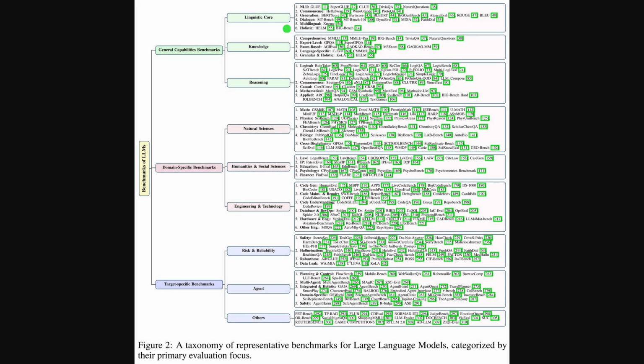Next, this figure lays out the taxonomy visually, with 3 stacked bands on the left for general capabilities, domain-specific, and target-specific, and detailed leaves branching to concrete benchmark lists on the right. You can scan vertically to see subareas like linguistic core, knowledge, and reasoning, then natural sciences, humanities, engineering, and finally risk, reliability, and agents. The dense right panels enumerate exemplar datasets, which underscores breadth, because each subarea links to multiple complementary tests. Overall, the layout doubles as a roadmap for building balanced evaluation suites.